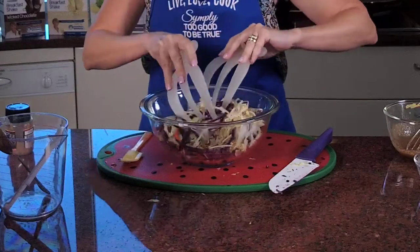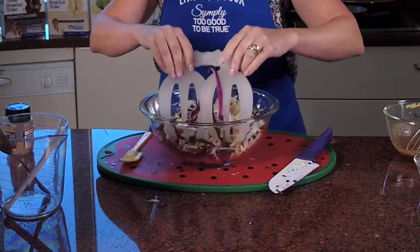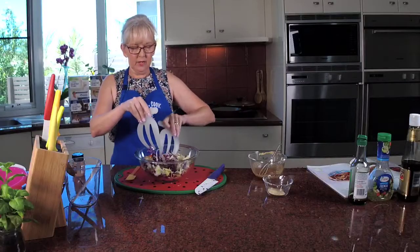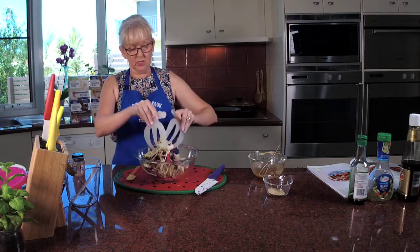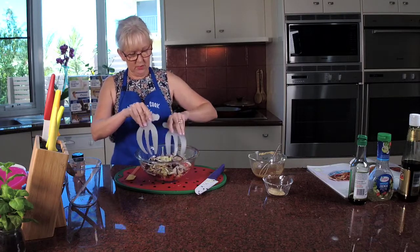Oh, what have I done? Oh, my cabbage doesn't want to come apart. I did wash my hands, remember, at the beginning of the show, so don't worry. And we just toss that all through. Now, if you were having this for a party, if you're having people over, you would leave it at this stage and just pop a bit of cling wrap on it and put it in the fridge. But we're having this for lunch today, so we're going to be putting the dressing on it.